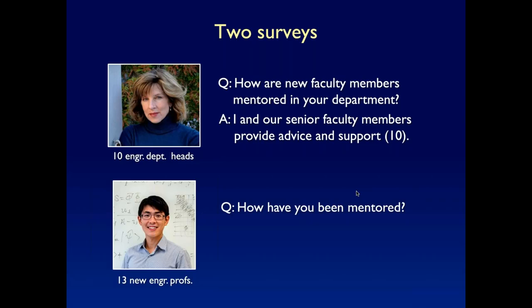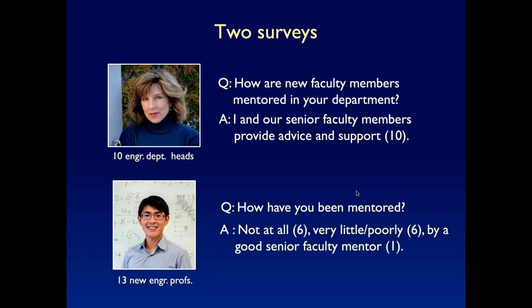When I went to them and asked them about how they had been mentored, almost half of them said, I wasn't mentored. I didn't get any mentoring. Another almost half said it was very little or poor quality. I couldn't really trust anything that was said to me. It was a mess. And then one said, I had a good senior faculty mentor who helped me. So obviously the perceptions of those two groups were very, very different.